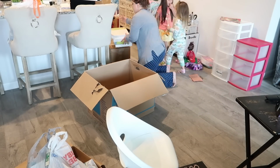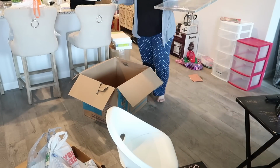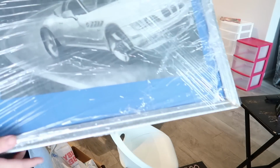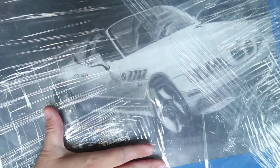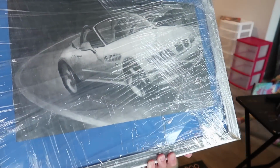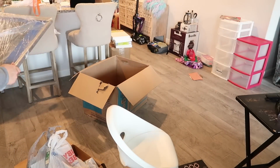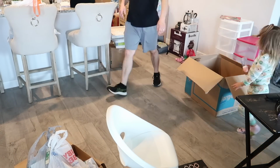This is wrapped in saran wrap, so I was trying not to get a glare on the picture, but this is a pencil drawing that's completely just pencil on white paper that my husband Aaron did back in ninth grade. I'm always telling you guys how he's an artist, even though he doesn't really spend much time on it. We have so many things going on in life. I really wish he could pursue more time to that, but it's not something that he really cares to make time for because we have so many other things that are more important to him and to our family.